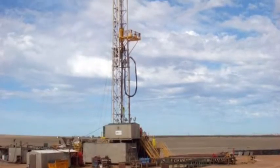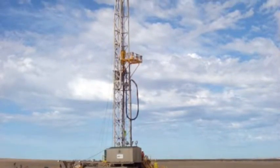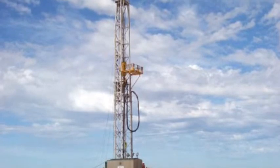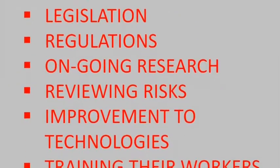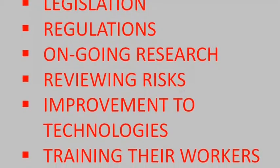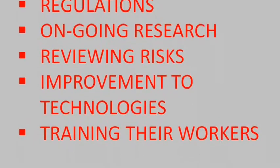The current management of coal seam gas production includes the management of potential risks associated with coal seam gas, such as legislations, regulations, ongoing research, reviewing the risks, continuous improvement to technology, and continuously training their workers.